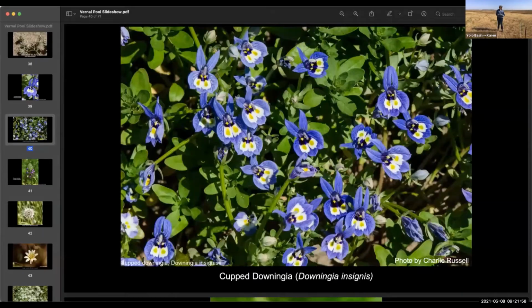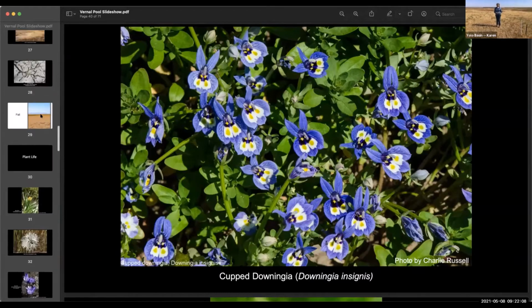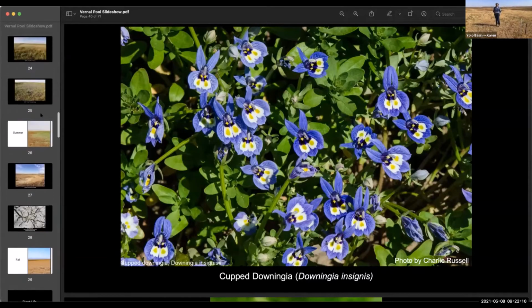I think we'll show you a picture of cupped downingia, which are just really wonderful little flowers. They're low in the pool. They're very delicate little flowers. I think they're everybody's favorite. Every now and then you can see them blooming in the Yolo Bypass, but they're really a vernal pool flower. And even though they're small, they can provide big color.